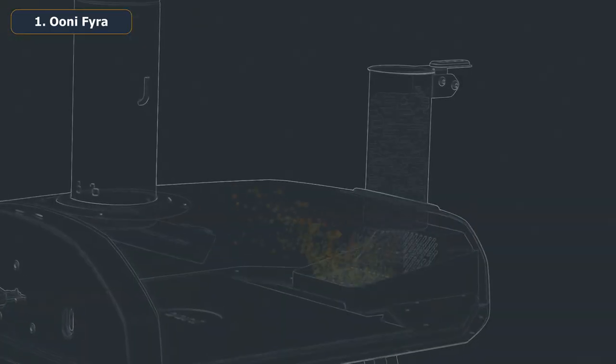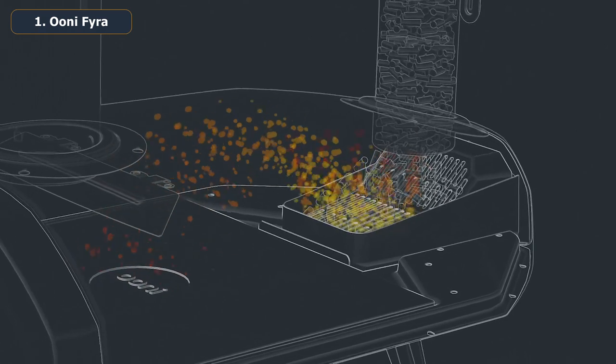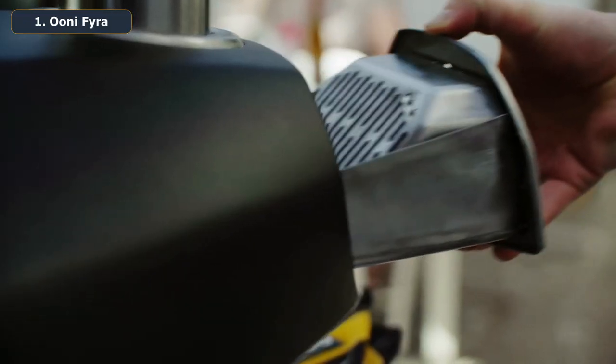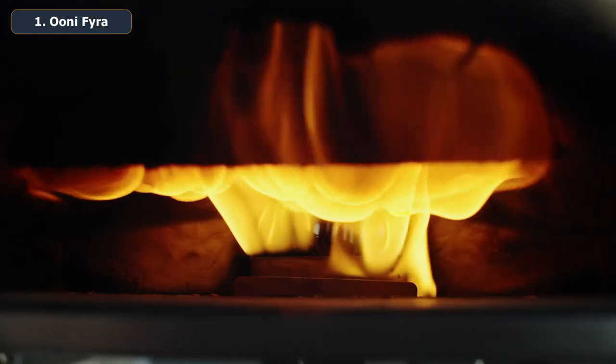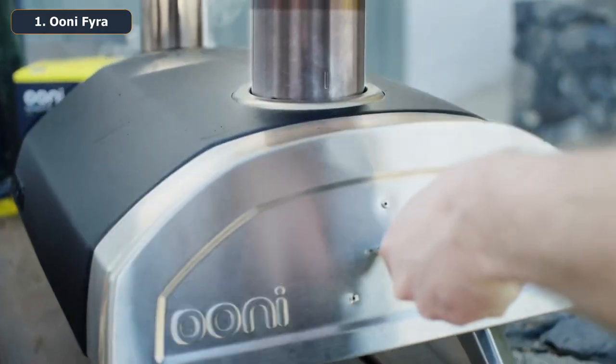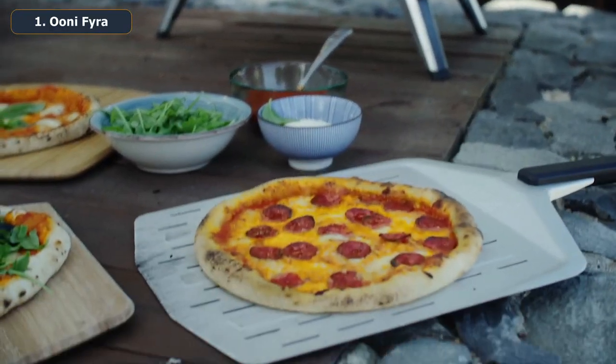The simple wood pellet hopper gravity feeds hardwood pellets right into the fire, so you get a longer-lasting burn with minimal maintenance. Just top up the fuel tray with pellets, light, and you're all set. You can be truly spontaneous with Ooni Fyra. It's ready to start cooking awesome pizza within 15 minutes.